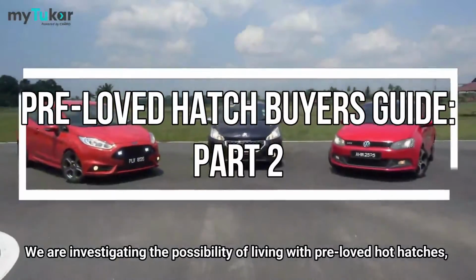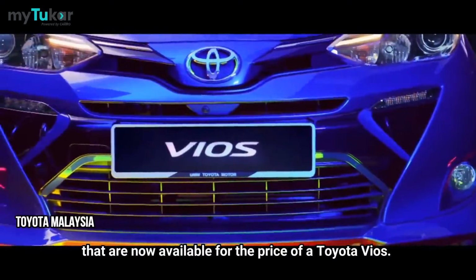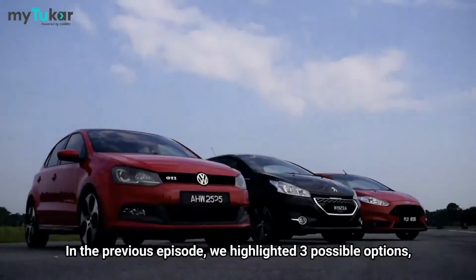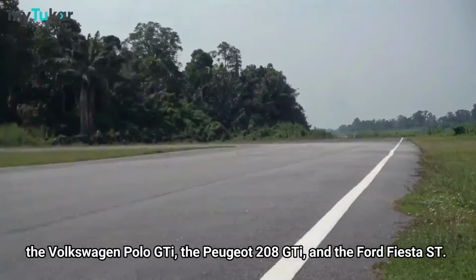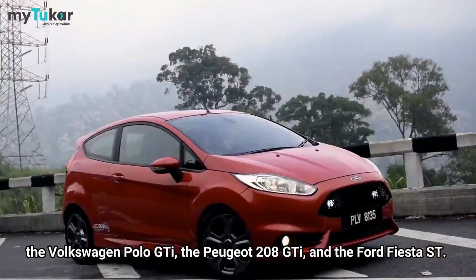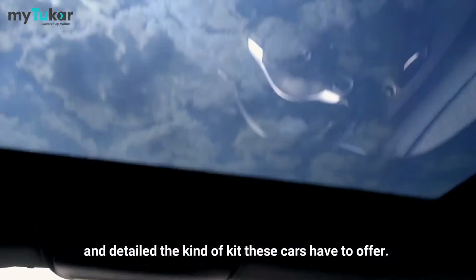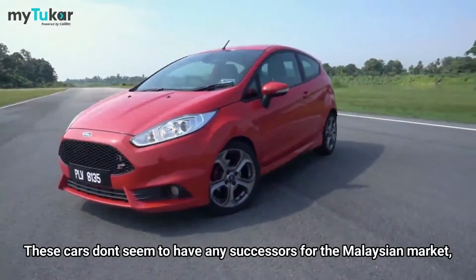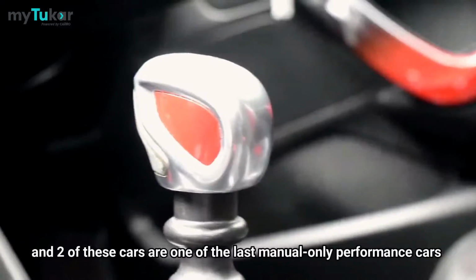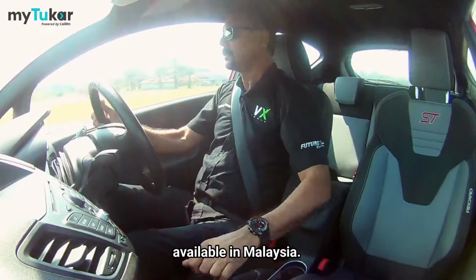We are investigating the possibility of living with pre-loved hot hatches that are now available for the price of a Toyota Vios. In the previous episode, we highlighted three possible options: the Volkswagen Polo GTI, the Peugeot 208 GTI, and the Ford Fiesta ST. We gave a basic overview of them and detailed the kind of kit these cars have to offer. These cars don't seem to have any successes in the Malaysian market, and two of these are the last manual-only performance cars available in Malaysia.